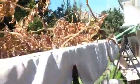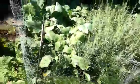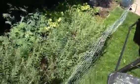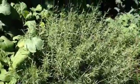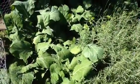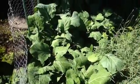We cut some willow for the bunny, for his teeth. So this did really well. My whole leaf garden did really well. Along the front here is lavender. We've had too much rain, but I cut the flowers and I give them to the quail. It smells nice and it keeps them calm.